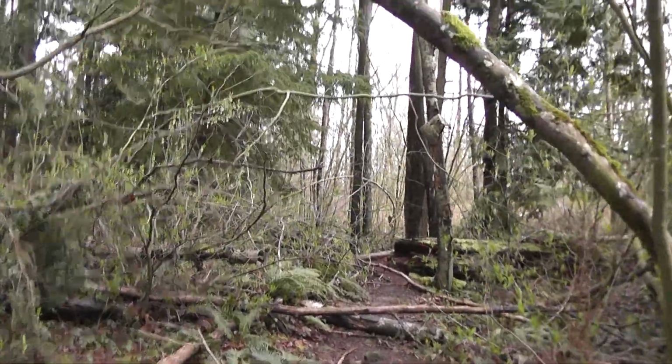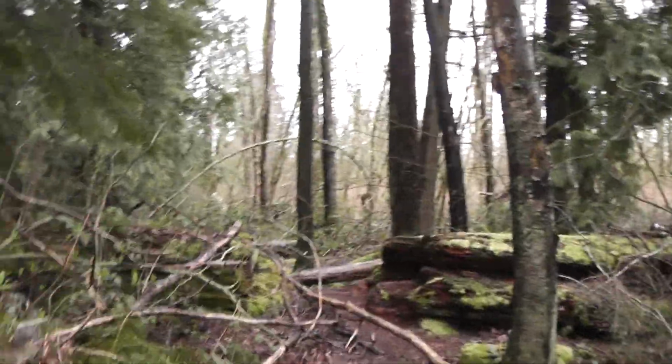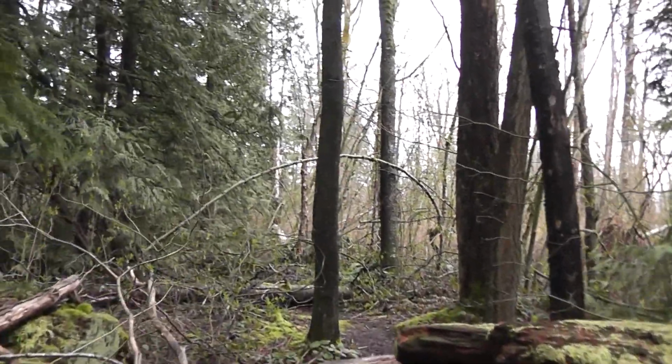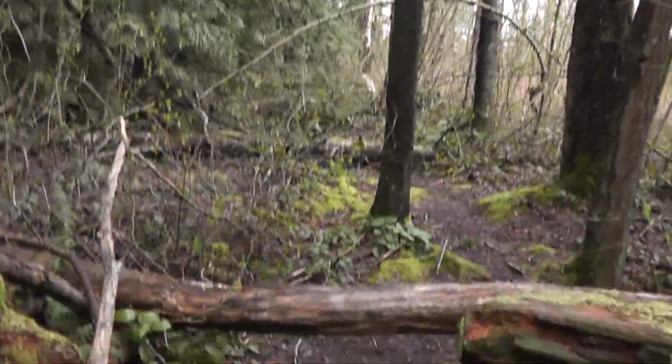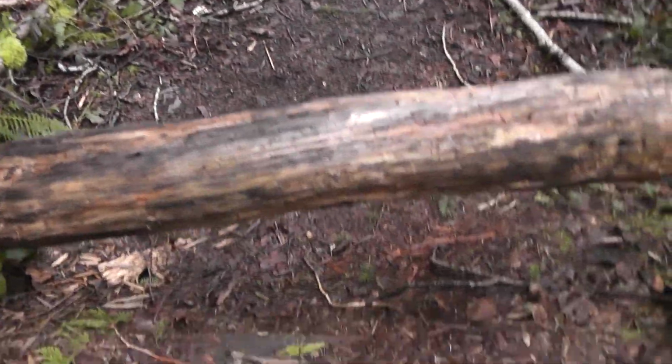Okay, here's our spot. It's kind of rough getting in, but we're going to be very nice and isolated. I'm going to have to turn the camera off to get over this log.